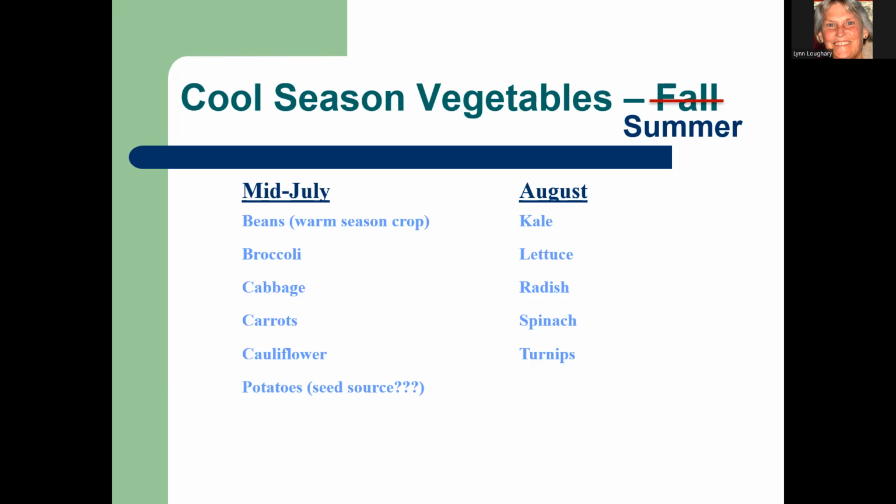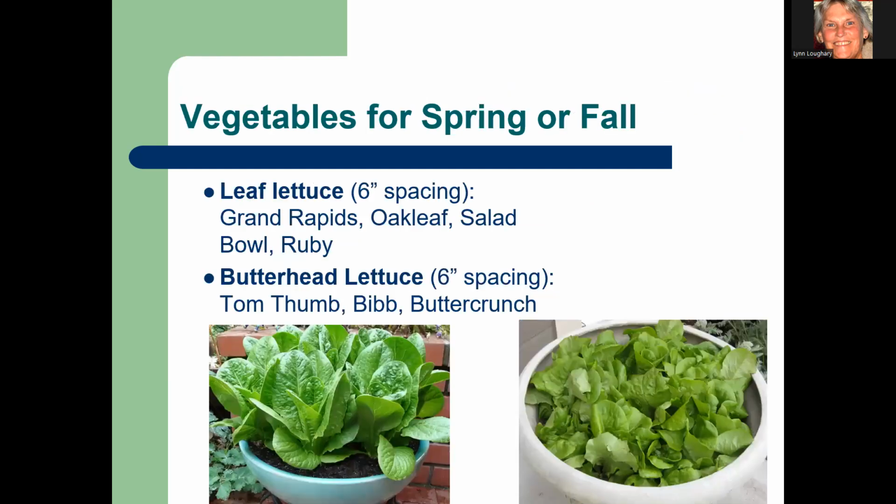If we were in an area that had a longer growing season, let's say we lived in Wichita, their season is probably 2 weeks longer than ours. They could probably start their spring crops 2 weeks earlier than we could. They could also start their fall crop 2 weeks later because their season is longer. I hope that clears up maybe some confusion.